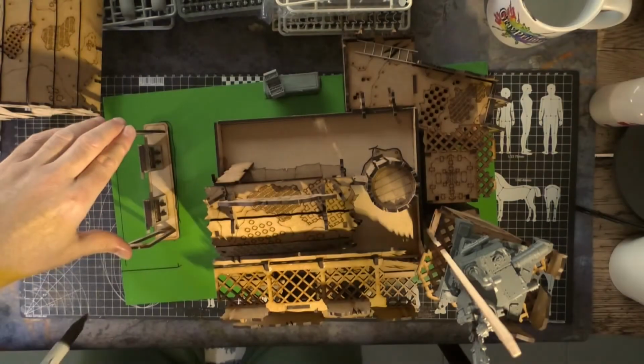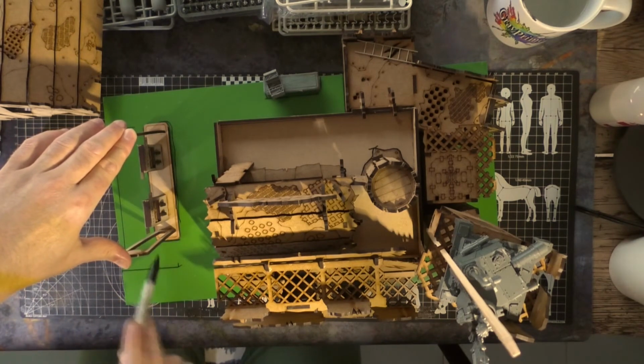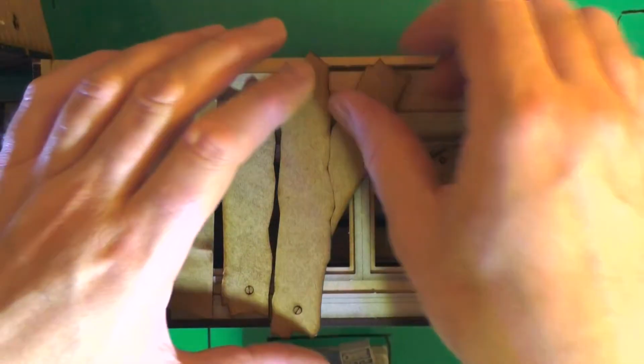So now I'm starting to get the different components together, and this is why I didn't glue anything initially. I wanted to be able to move stuff around, see what it looked like stacked or off to the side or whatever. And I know that I want to do something special with the front of this little cabin.